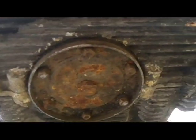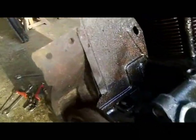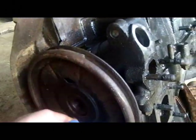I'm going to take the filter up probably right now and see what's left for the screen. See what it looks like in there. Could be a big block of rust, but not really a big deal. This is very easy to rebuild. The pulley, I haven't tried to get it off just yet, but I could. I'm going to take a little heat, pull that pulley off after I lose the nut and the washer.